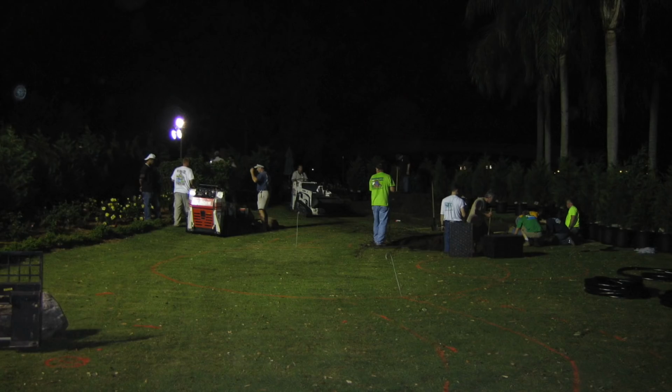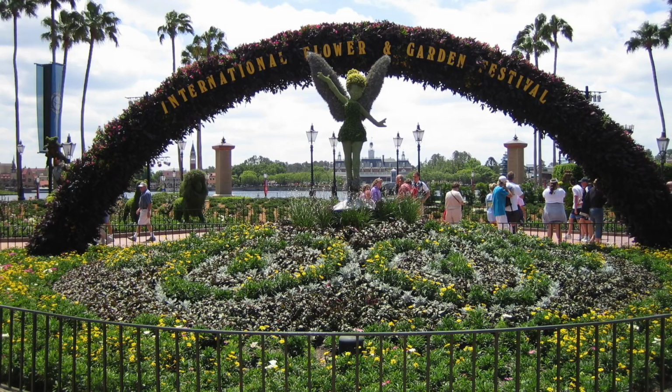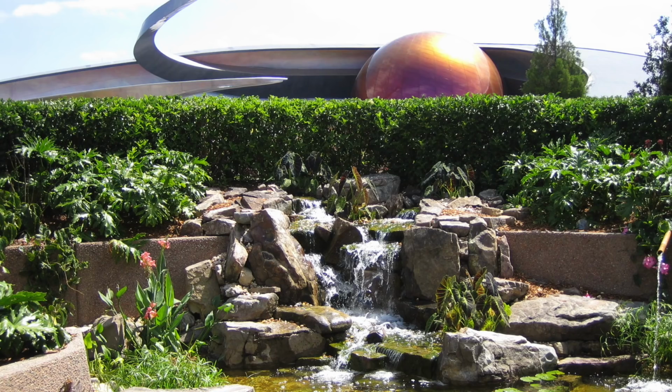This is exciting for me because it must have been 10 or 12 years ago when we were down here at Disney World. Every year we would come down and build at Epcot. We would build Gardens of the Future. So every year we would come down here with certified Aquascape contractors, work all night long, and do the Gardens of the Future exhibit at Epcot. Every year we would come down and do water features for it.